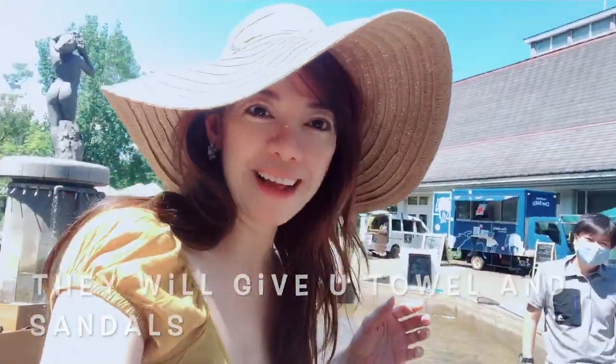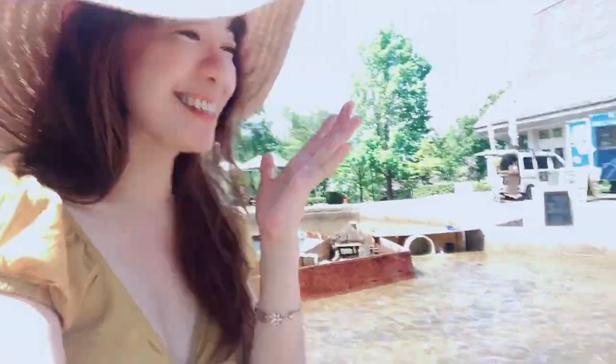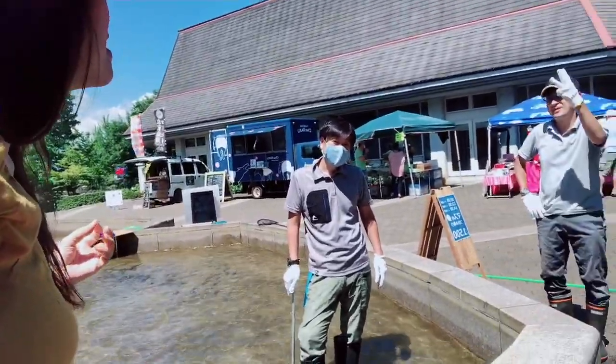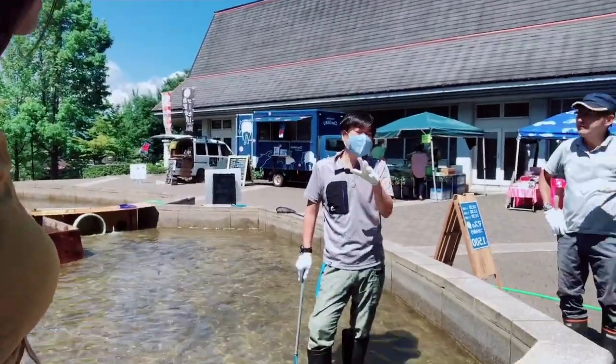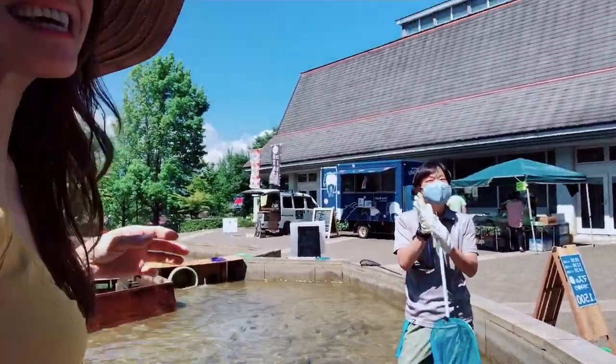1,500 yen, and you can enjoy catching these fishes by your hand. Oh, until three fishes you can get. Oh, no time limit. Maybe 30 minutes. Okay, in 30 minutes, surely you can catch fishes already. The three fishes.